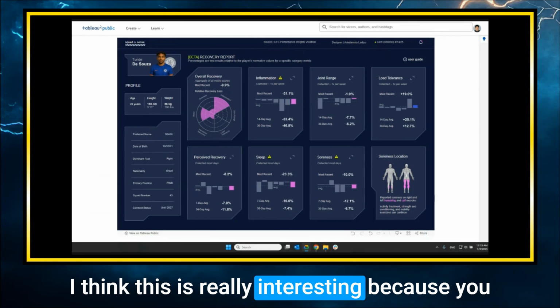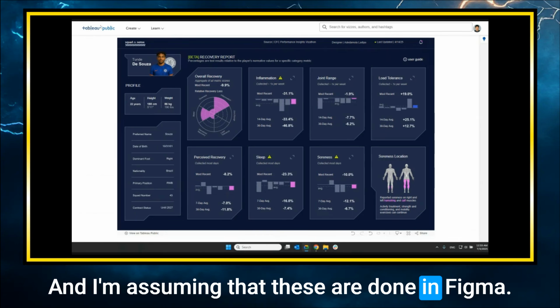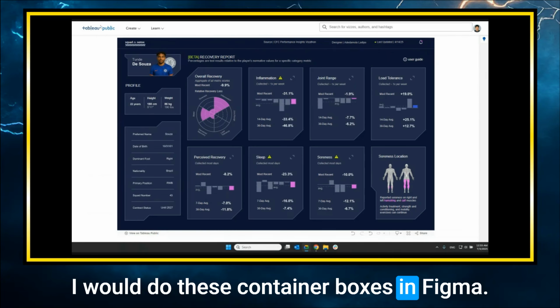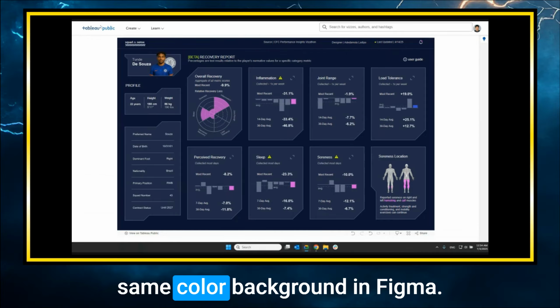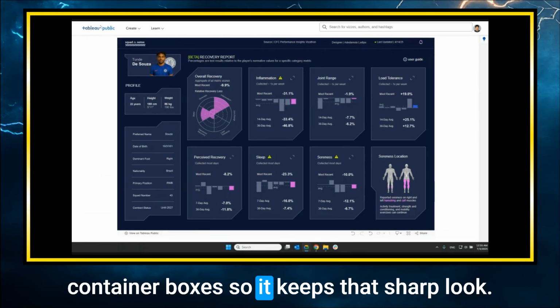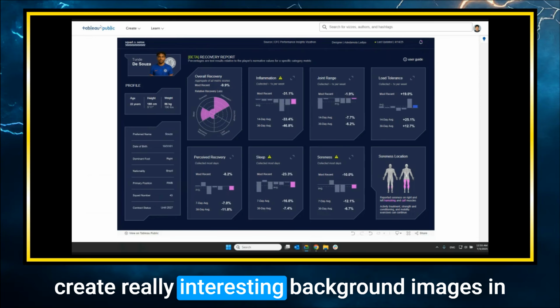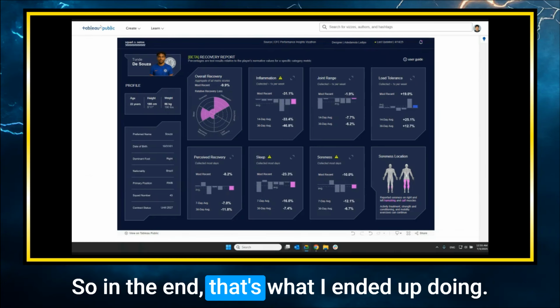I think this is really interesting because you have very stylized KPI cards, if you will. And I'm assuming that these are done in Figma. I'm glad you asked that, because normally I would do these container boxes in Figma. So what I did is I created these deeper blue triangles that use the same color background in Figma. And those are just overlaid on top of the container boxes. So it keeps that sharp look. Because I've always felt that as much as I can create really interesting background images in Figma, it's just not as sharp as I want it to look. So in the end, that's what I ended up doing.